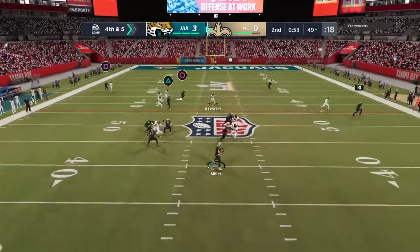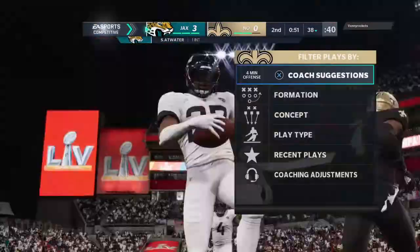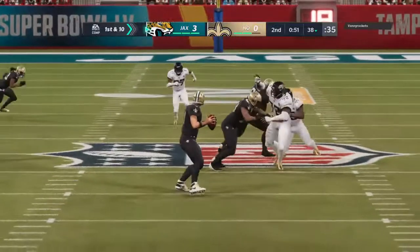Looking to throw into heavy traffic, and it's intercepted. Picked off around the 37. And they have possession, and they have it at the 38-yard line. The Jaguars take over 1st.